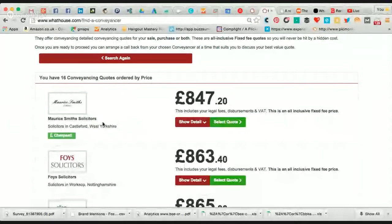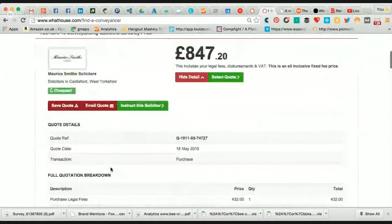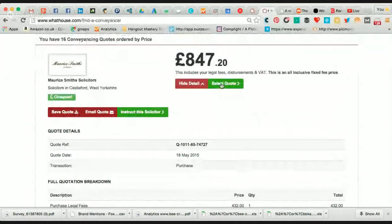And if I just screen share that section again, because I think it was very important, and you'll forgive me, I haven't clicked through on this, but I'm looking here at Murray Smith's solicitors in West Yorkshire. I'm looking into the details of the quote, and it's only when I go into select the quote, instruct the solicitor or even email that I'm actually requested any details.